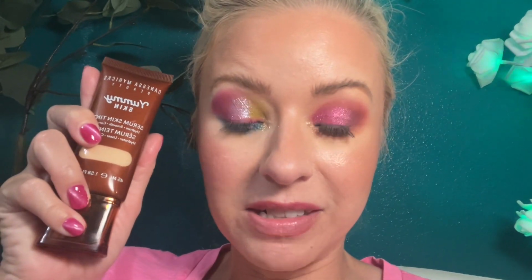Now, I've also been trying this one out from One Size. I know this is not new, but this is new to me. And this is the Turn Up the Base BB cream. I find that these are a little bit similar, but between the two of them, I would definitely have to give it to the Danessa Myricks.